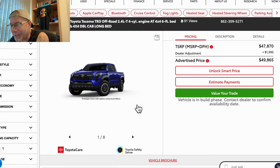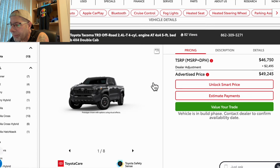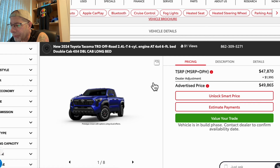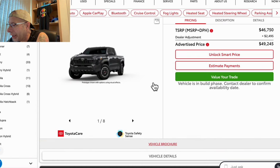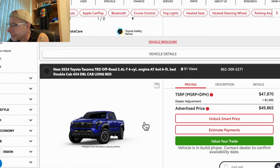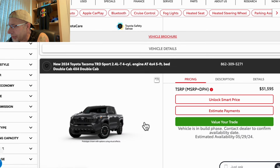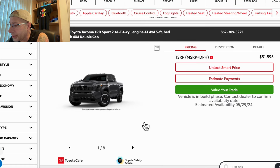See if they have any more. They do. The next one, same thing. There's a markup. This is another TRD off-road. Let's go back up. These are both TRD off-roads. One's blue, one's gray, and the markups are different. This one has a base price, I'll call it, of $47,870 plus the dealer adjustment of $1,995, which brings the cost to $49,865. Let's see if there's any more. This next one apparently has no markup.